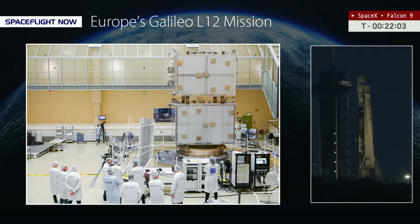Here's another image of the Galileo satellites going through some vibration tests, a shake table similar to the one that my colleague Adam and I got to see up in Sandusky, Ohio, with the Dream Chaser on board. That vehicle is looking to launch on a ULA Vulcan rocket later this year.